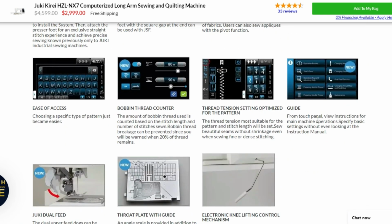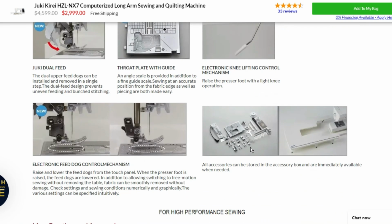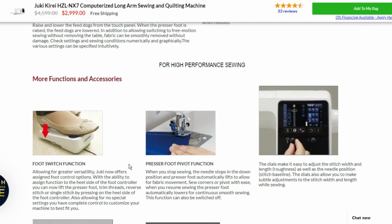There's a lot of stuff about their touch panel, and oh, it looks like there is a built-in guide. That is good. You don't have to keep consulting your book. You can go right into your machine. Here's a knee lift. That's what it looks like. Electronic feed dog control mechanism. I cannot begin to imagine what that means.